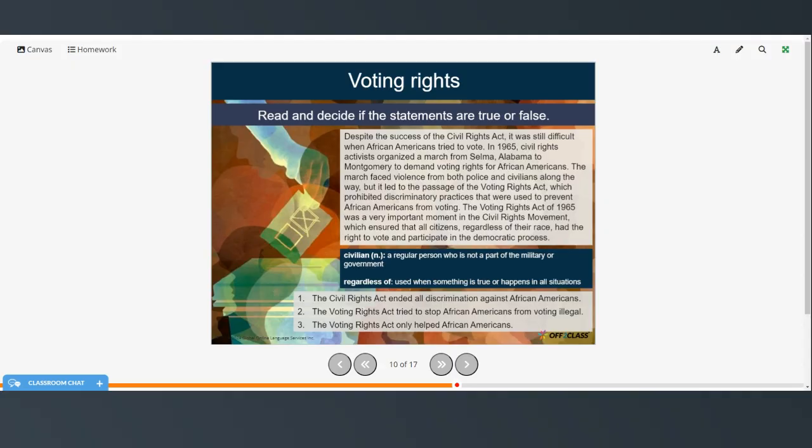So the Civil Rights Act ended all discrimination against African Americans. That's false because there was still discrimination when it came to voting. The Voting Rights Act tried to stop African Americans from voting illegally. That was false. It was designed to give them the right to vote. And the Voting Rights Act helped only African Americans. That is false. It helped all citizens regardless of race.